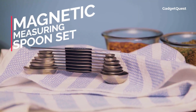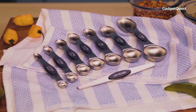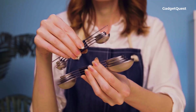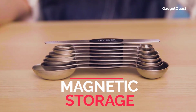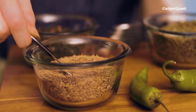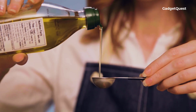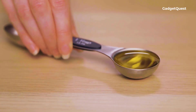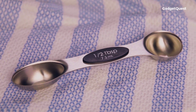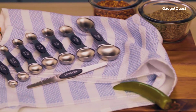The Spring Chef Magnetic Measuring Spoon Set combines durability, style, and functionality for any kitchen. Made from premium stainless steel, these heavy-duty spoons resist rust and bending, ensuring long-lasting use. The set includes 7 dual-sided spoons that fit easily into spice jars and measure liquids precisely, plus a leveler for accuracy. Strong N45 magnets keep the spoons neatly nested for storage, while easy-to-read markings won't fade. Dishwasher safe and convenient, they're the perfect tool for any cook or baker.